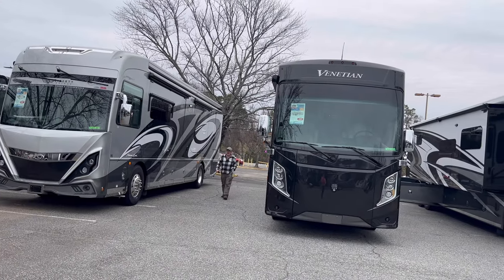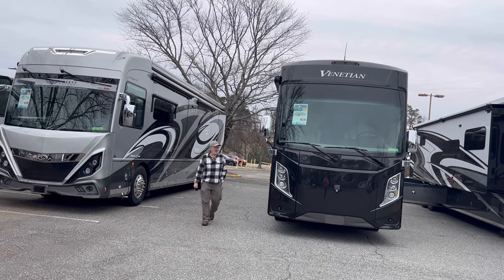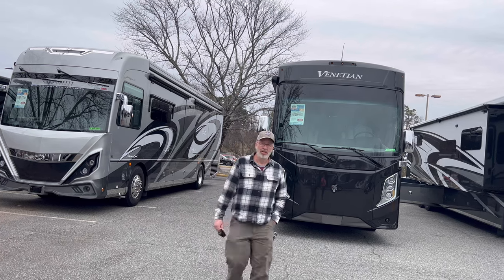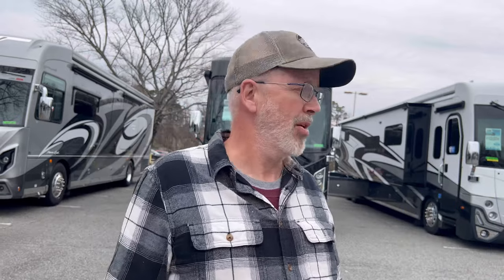There comes Mikey. That there, got the hydraulic slides on it. Really? That little thing comes up about 3 inches and slides in. Really? So that way it's flat on the inside. You ain't got no carpet, there's no transition, it's flat. That's cool.